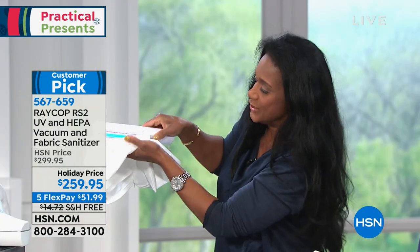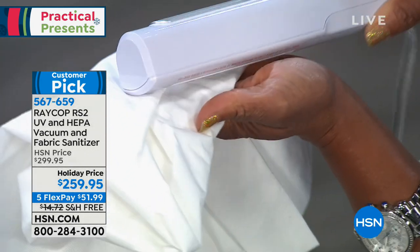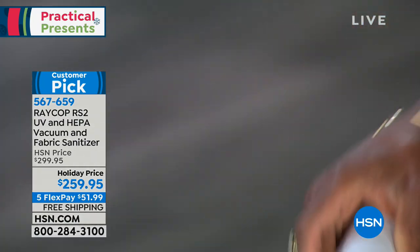Now, this is a wand that you can purchase, and this is fine for sterilizing. Can you see the light? It barely, is it on? There it is. Can you see that light? Yeah. Look how tiny that is. What am I supposed to do with this?